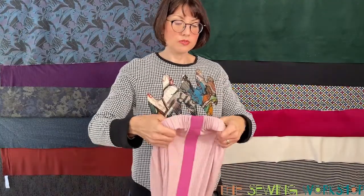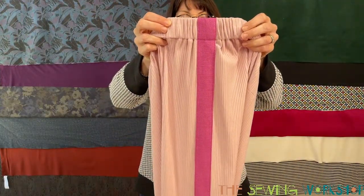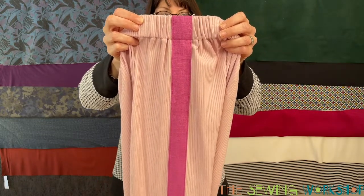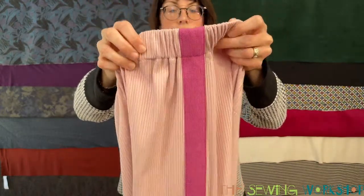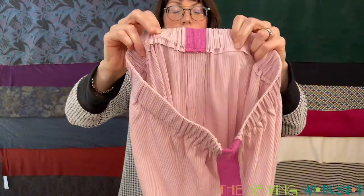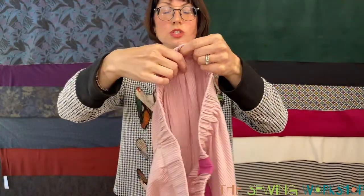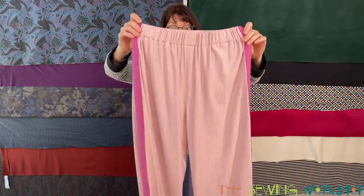Because on the woven, she wanted to make sure to have the edges finished along the side. So she turned those edges under and then top stitched. She did the strip the entire length of the pant, even before she created her waistband. So she added it before she did that part, which makes it easier, or easier at least.